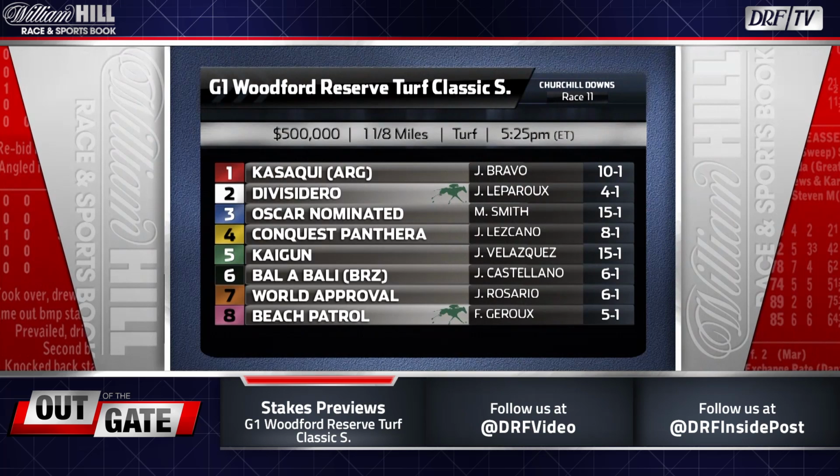He is a true Churchill Downs horse for course. We know when he's right. He's fast, he's talented. Would you take him as the favorite in this spot? Yeah, I don't think I would take him as the favorite.